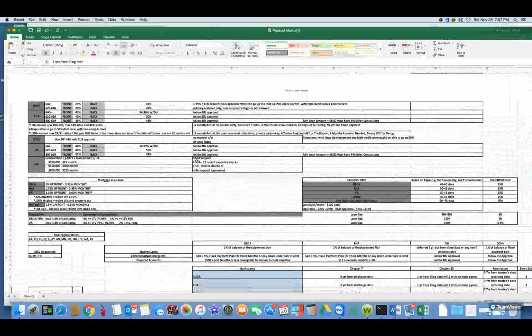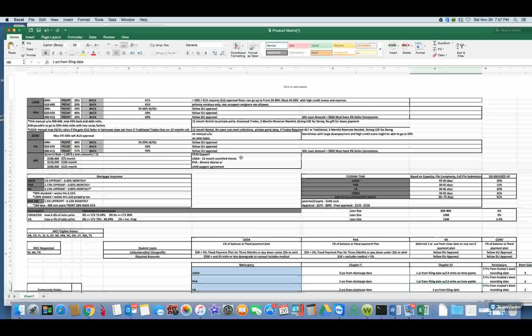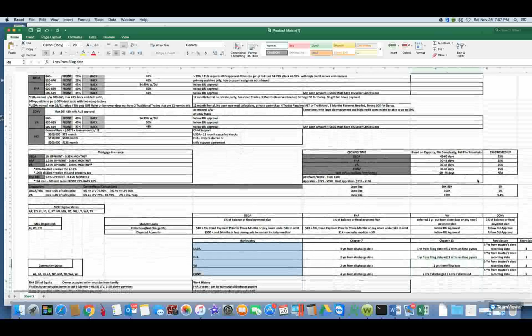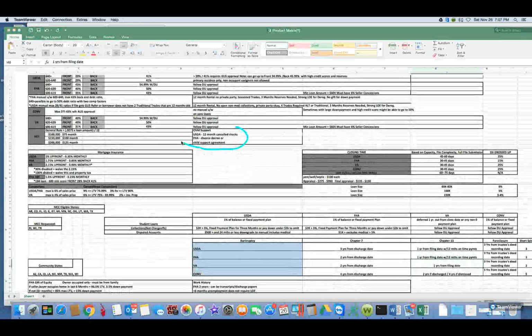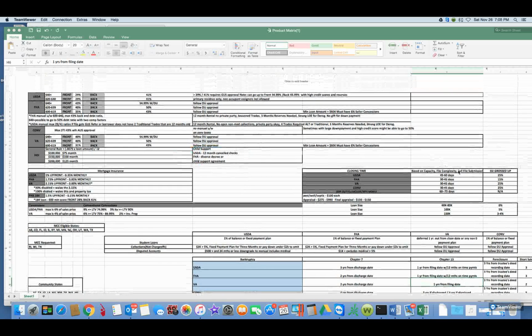For child support, you follow FHA divorce decree with a child support agreement. Don't need the 12 months canceled checks like you do with USDA. So that's with child support. For rental, you just follow what DU says for rental history verification, or whatever DU says we're going to follow.